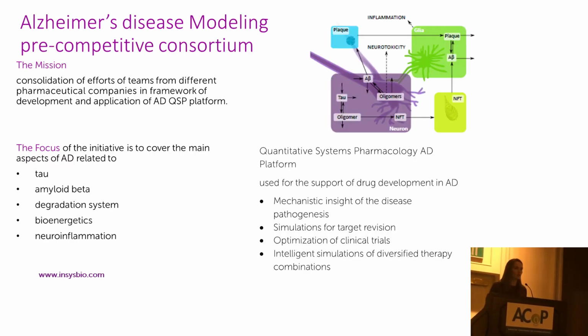And for further investigation of this system, we are now organizing an Alzheimer's disease modeling consortium to consolidate the efforts of teams from different pharmaceutical companies and to reveal new mechanisms and biomarkers, and collect them all into a comprehensive Alzheimer's disease platform.